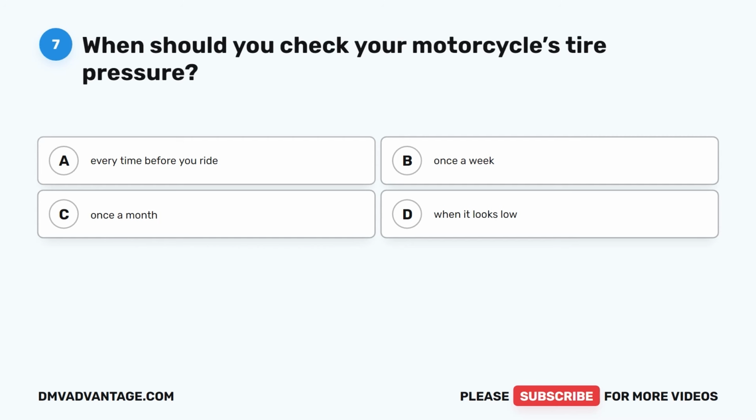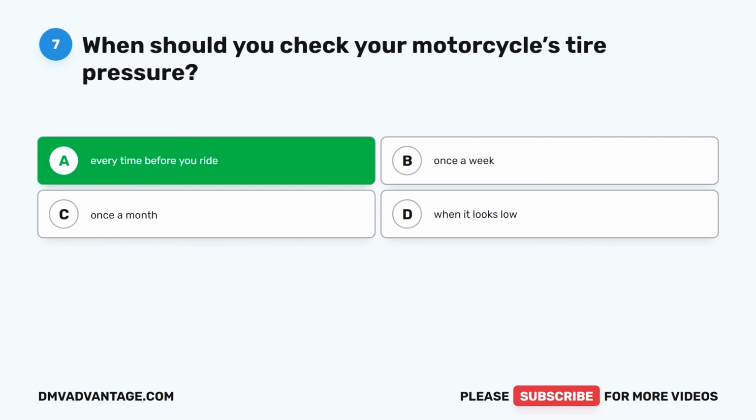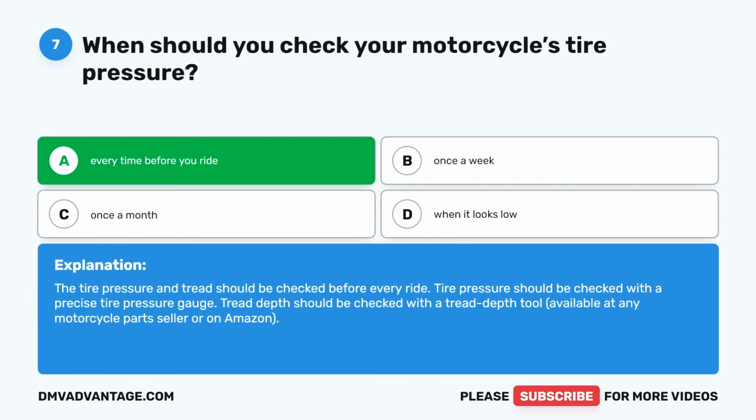Question 7. When should you check your motorcycle's tire pressure? A. Every time before you ride. B. Once a week. C. Once a month. D. When it looks low. The correct answer is A. Every time before you ride. The tire pressure and tread should be checked before every ride. Tire pressure should be checked with a precise tire pressure gauge. Tread depth should be checked with a tread depth tool available at any motorcycle parts seller or on Amazon.